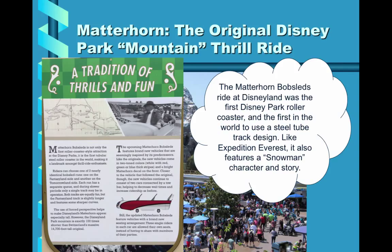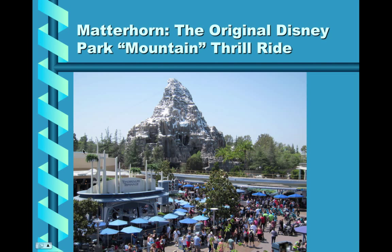And interesting fact, so the Matterhorn bobsleds ride at Disneyland was the first Disney Park roller coaster and the first in the world to use a steel tube track design. Now, like Expedition Everest, it also features a snowman character and story. So it's some interesting information there. And there's the Matterhorn Mountain.